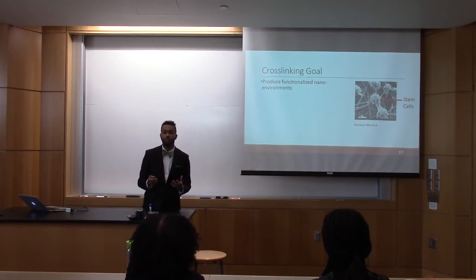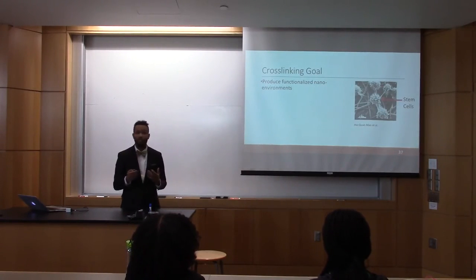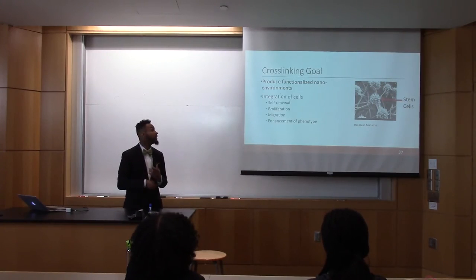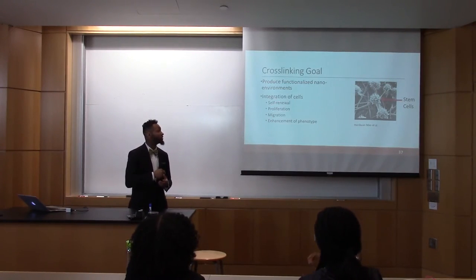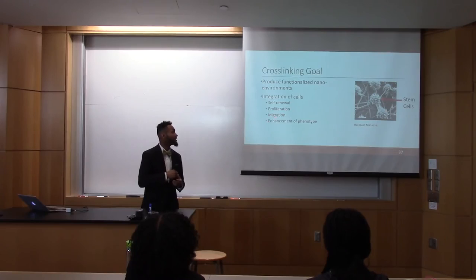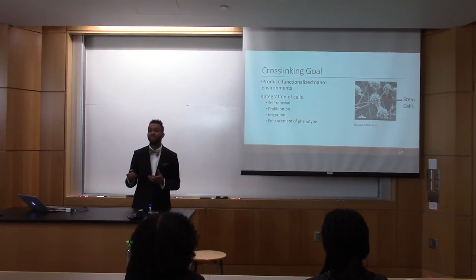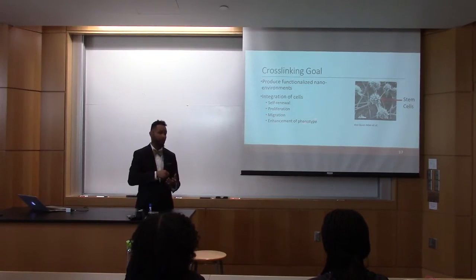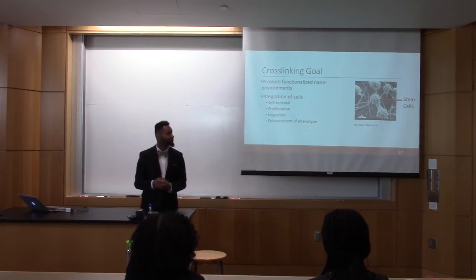So the cross-linking goal: we want to be able to produce functionalized nanoenvironments. If we want to integrate cells into these nanoenvironments, we want good interactions between the two. We want to be able to see self-renewal of cells, proliferation of cells, migration of cells, and enhancement of phenotype, all the things that the extracellular matrix can already provide those cells. In this image, this is a study done at Johns Hopkins where they integrated stem cells into nanofibrous environments and were able to really see the self-renewal, proliferation, migration, and enhancement of phenotype of these different stem cells.